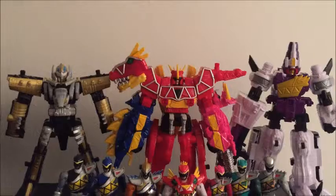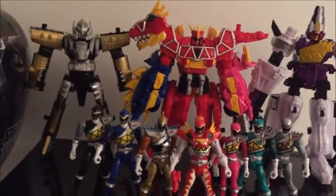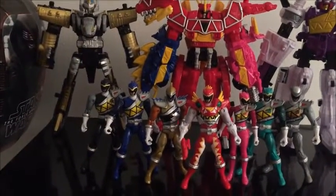As you see right here, most of the stuff is just mixed and matched. We got some random things everywhere. My original plan was to have every single basic toy from every single season, the Megazord, the Rangers and the Morpher. However, there's not enough space, and I don't have all the toys.